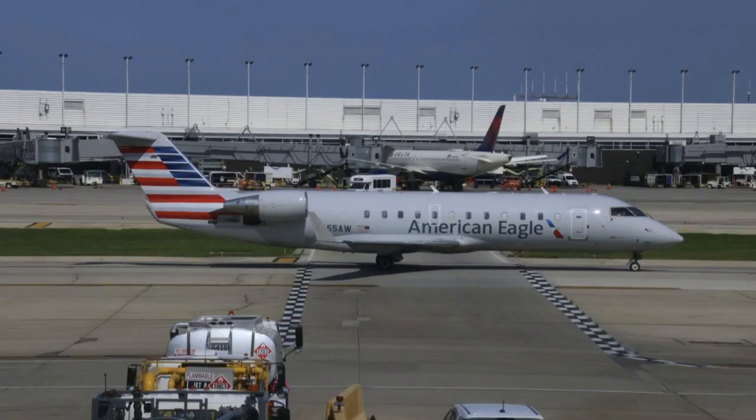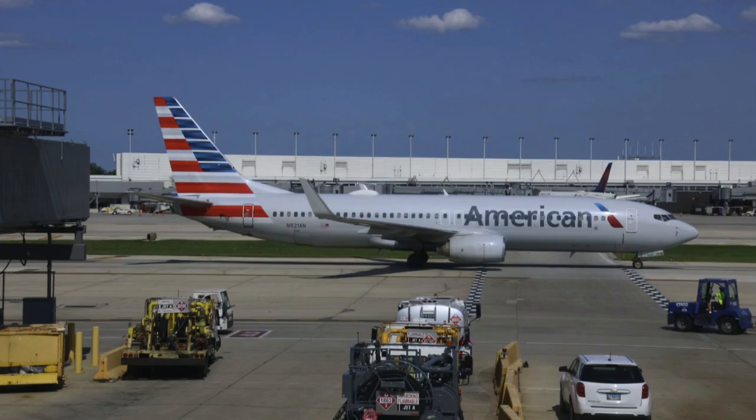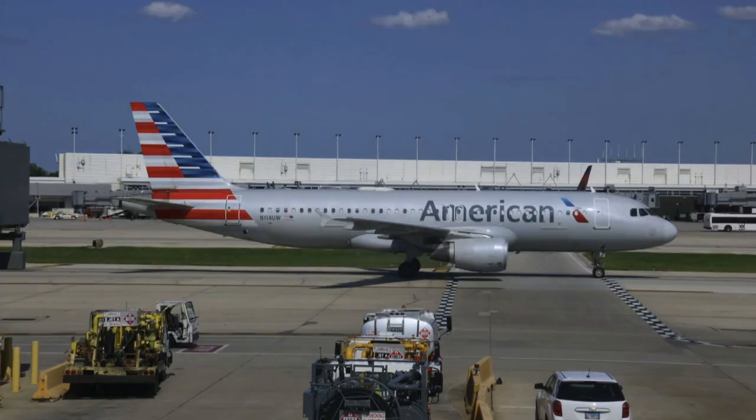Get the Air Wisconsin CRJ200, pretty strong, and an American 737-800. Finally, an Airbus A320 with the unique tail design there, so that's really cool. 114 Uniform Whiskey, very cool to see that.